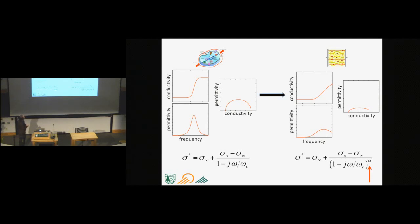So what Cole had proposed many years ago in the 30s was that you could add this alpha term to the denominator here. And this is basically a method for causing a dispersion in your spectral parameters here. And so what we see is that we still get this characteristic frequency in the permittivity spectrum. We still get an arc, but it's slightly depressed now instead of being a semicircle here. And then the conductivity has pushed over towards the higher frequency range.